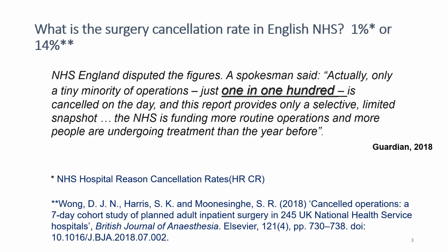Despite the high number of surgery cancellations in England, very little is known about what causes these cancellations or the cancellation rates. In English NHS 2018, Wong and colleagues published a UK-wide study and identified 13.9% of patients attending inpatient surgery get cancelled on the day. The NHS England dispute this figure and said only 1%, 1 in 100 patients get cancelled. This study aimed to understand the real surgery cancellation rates in English university hospitals.